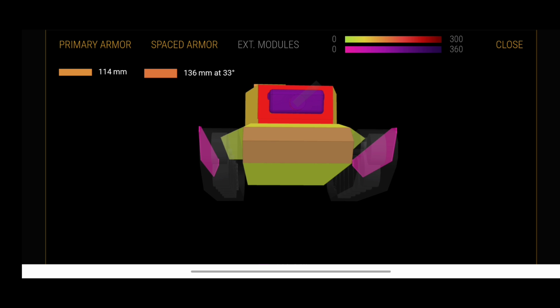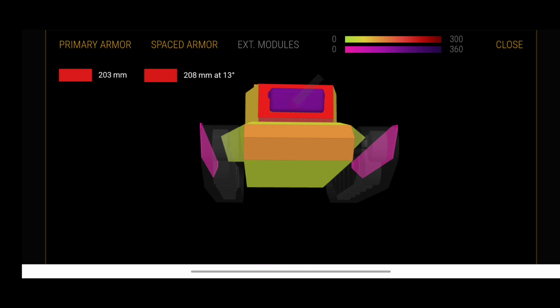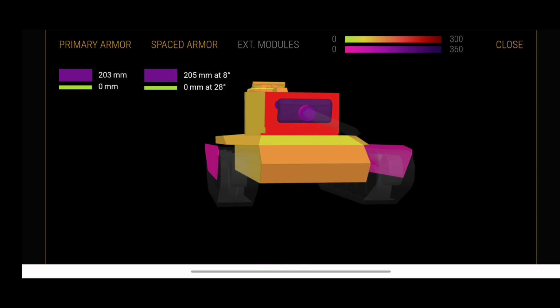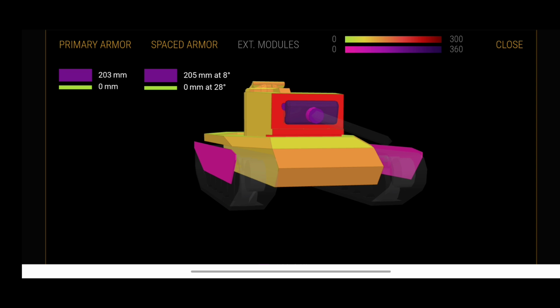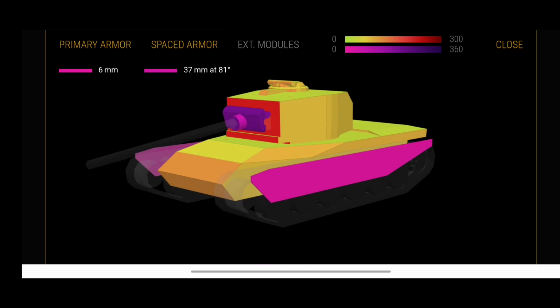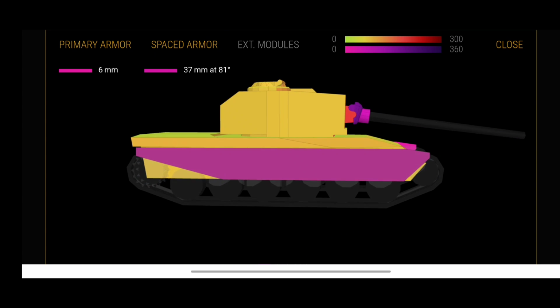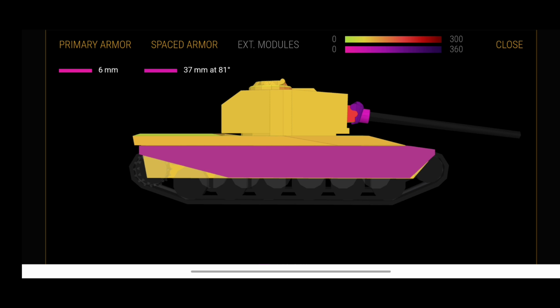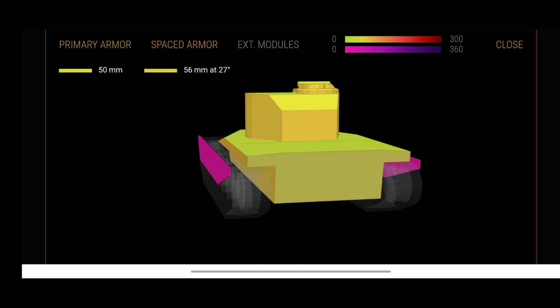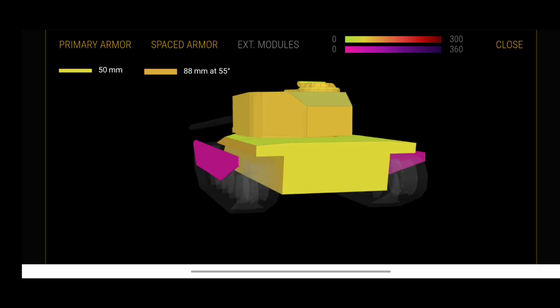So the hatches on top are weak, so you can get penned on the hatches. Bear that in mind when you are going hull down, that they can still pen you. It does have spaced armor on the side of the tracks, which pretty much cover the tracks, so that will stop any HE or heat penetrating. But other than that, the sides, the rear, the back of the turret is not so strong.